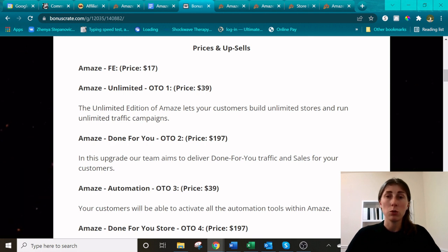The front-end version that you saw in the demo video is going to be $17. It's a one-time charge, and it will include everything that you saw in the demo video, and it will have a limit on the number of stores. I'm not sure if it's going to be 5 stores or more. But I would say get the front-end version and create as many stores as you are able to create, and then if you decide that you need more and you want to do more, then you can always upgrade to unlimited. This is upgrade number 1. It's going to be a $39 one-time charge, and it will allow you to build unlimited stores and run unlimited traffic campaigns as well.